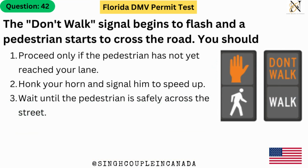The don't walk signal begins to flash and a pedestrian starts to cross the road. You should: 1. Proceed only if the pedestrian has not yet reached your lane. 2. Honk your horn and signal him to speed up. 3. Wait until the pedestrian is safely across the street.